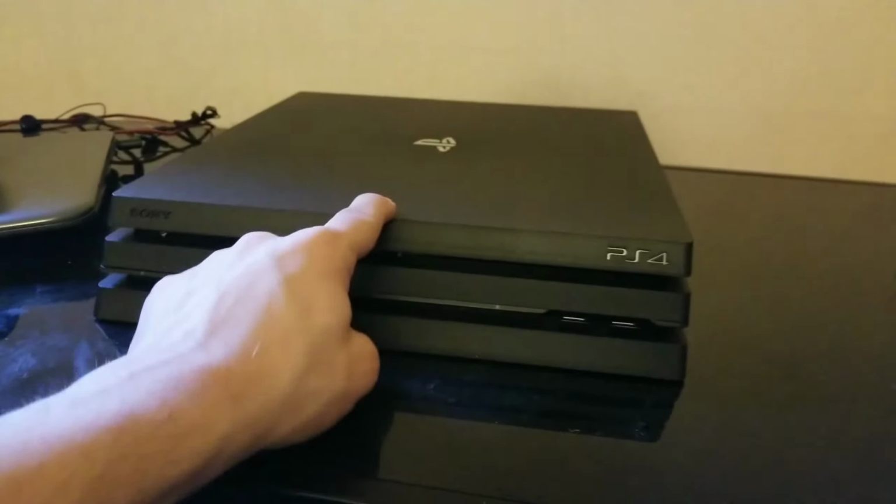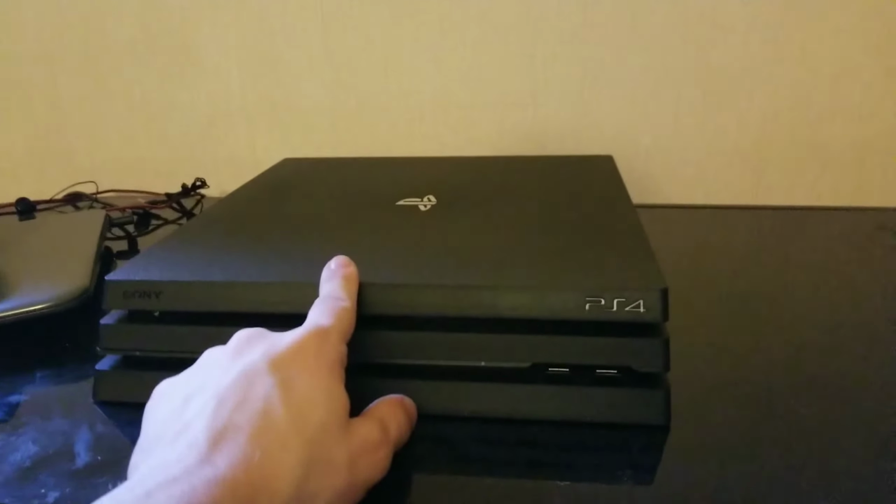Wow. Look at this! Wow! Look at this! This is the Pro! Oh my god! This is definitely a Pro! Also, this looks kind of weird. There is the slot for the disc also, and this is for the tools for the controllers.